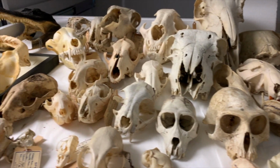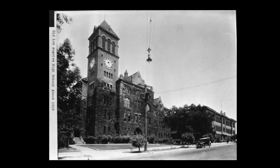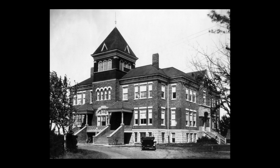And inside this collection, one of our most prized collections is our Brea Tar Pit specimen collection that was donated to us from Dr. James Z Gilbert. He was a minister of the Church of the Brethren, and he was also a professor at the Los Angeles High School. He taught zoology. And though he didn't have his doctorate, he did have his degree from the McPherson College in Kansas, which is another Brethren college. In fact, he has the dubious honor of being their first graduate out of their college program.